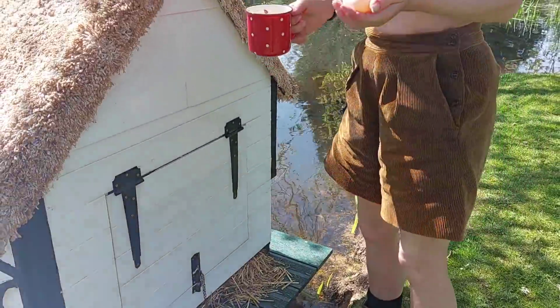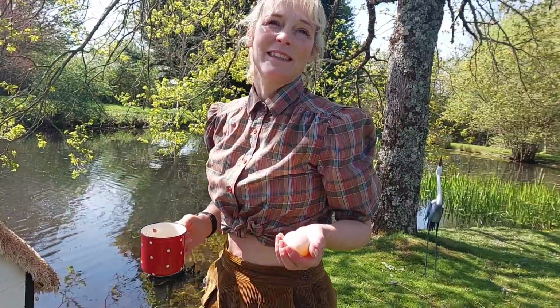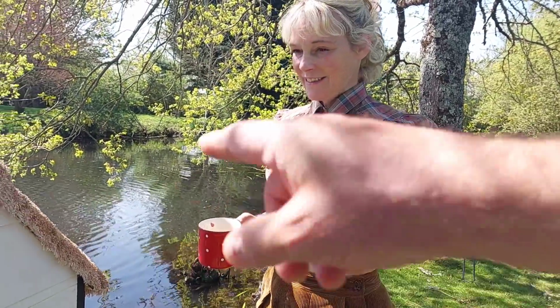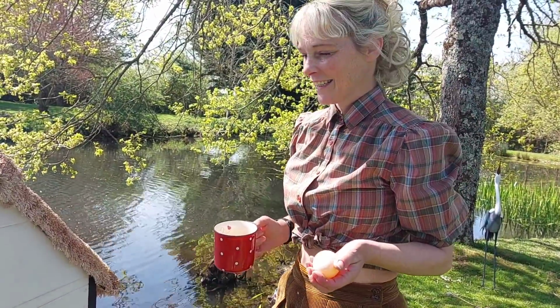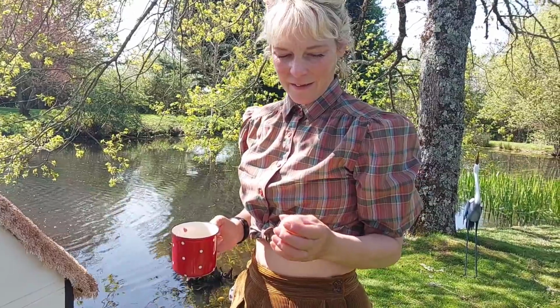So all we now need them to do is to stay in there with them, don't we? You want babies? Yeah, that would be lovely. Little ducklings going around the lake. Perfect.